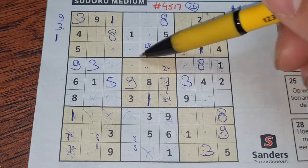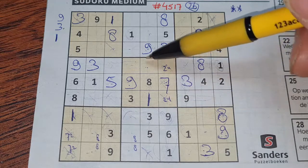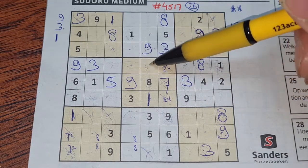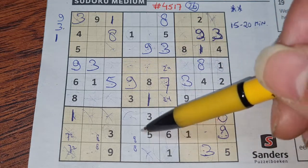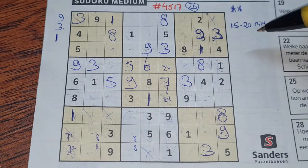The other 2 numbers in this big square are the numbers 1, the 2, the 3, the 4, the 5 is missing, and the 6 is missing. 5 and the 6, 5 and the 6. We have a 5 there, no 5 there. 5 should be here, and the 6 it goes there.